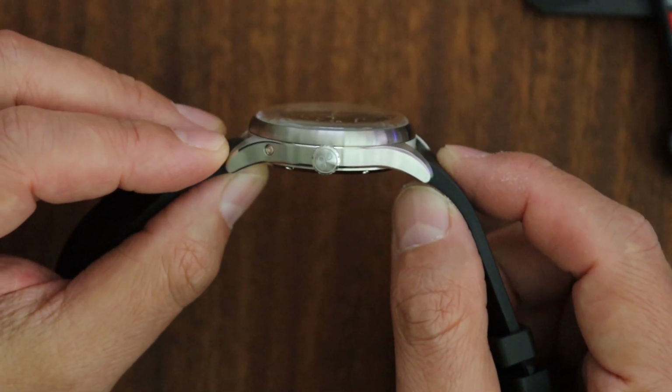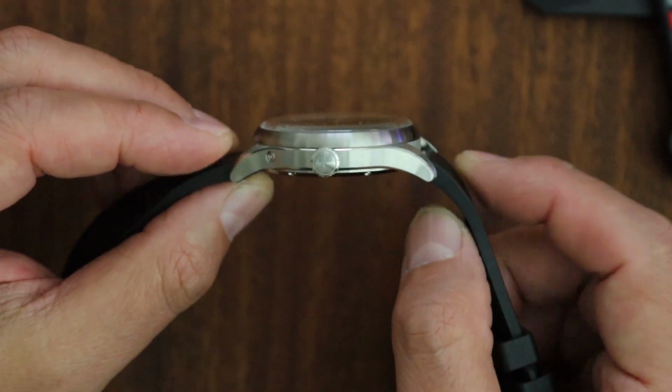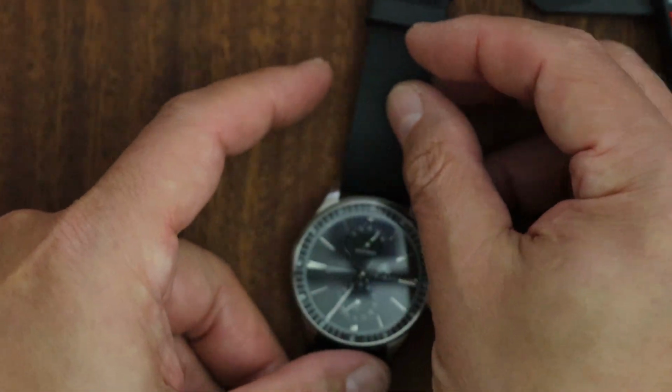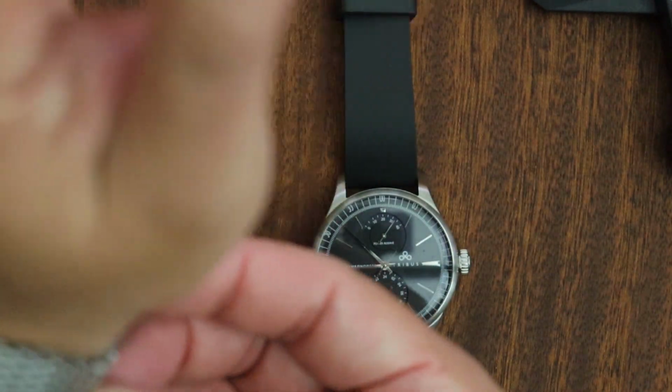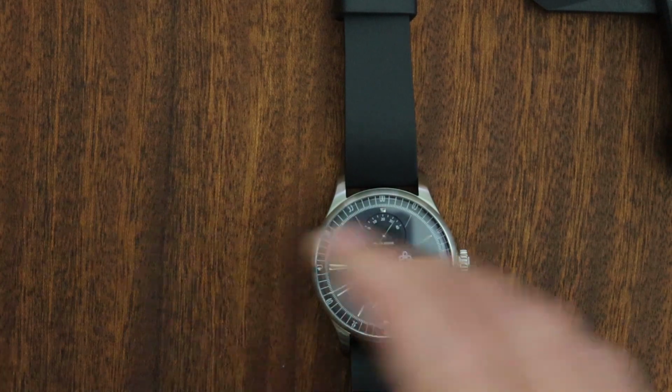Now, let me just say really quick, before I show you the packaging that this watch came with, some of the drawbacks. I have to say that I love the watch and I love how it wears. And I'm going to match it up against this. This is a Borealis, and you can see the difference with a 41 millimeter.